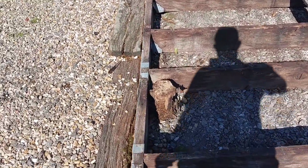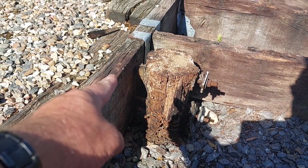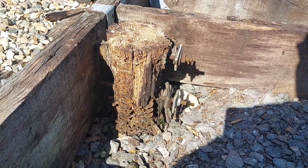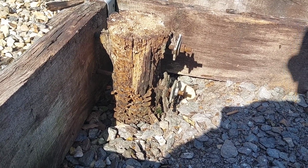You can see this post here is absolutely rotted. That would have been, I imagine, butted up against that originally, and that over the years has just rotted and shrunk. So that's really not a good sign. It's got some sort of fungus on it as well. So the job to do now is to continue taking the planks off, expose the frame beneath, see what we're dealing with.